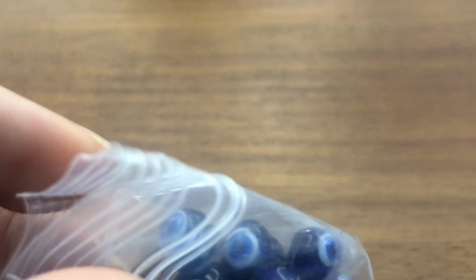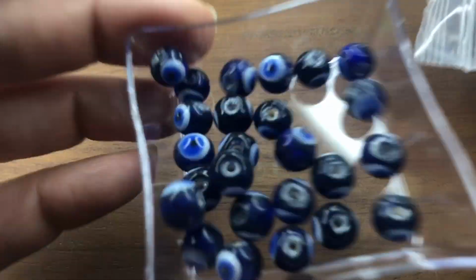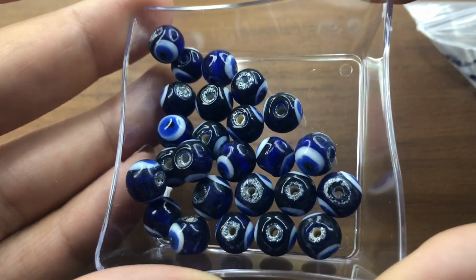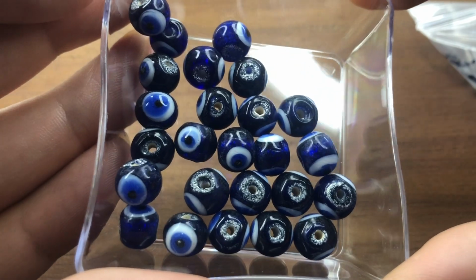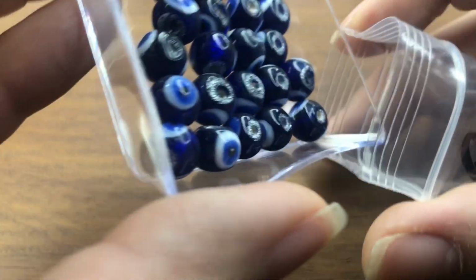All right, I need to find a bead tray. Here we go. These are so yummy. You guys know I'm obsessed with evil eye beads in the last month or so, ever since I got those ones from Tierra del Lagarto. These are gorgeous. I haven't made that necklace yet because the last pieces just came in, so these might make their way into that necklace.